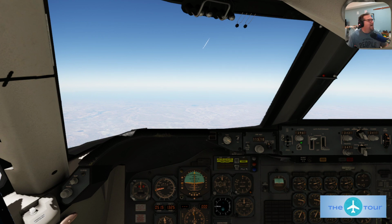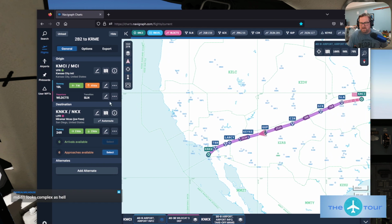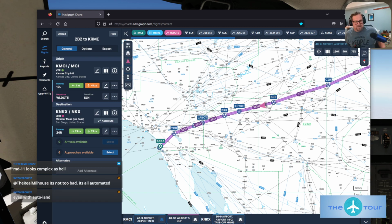to do. All right, well, let's talk a little bit about getting ourselves into Miramar. Let's see what we've got shaking out here. Millhouse, you think it looks complex? I actually heard it's easier to fly than the MD-80, so that gives me hope. But yeah, it does. It looks wonderfully, deliciously complex. It's all automated, Rob said, even with an auto land.